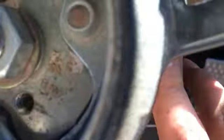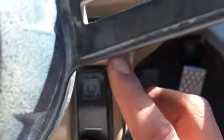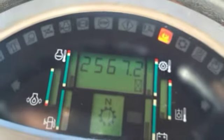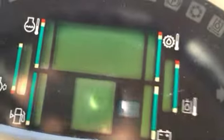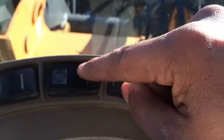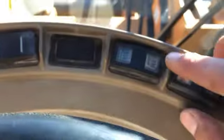There's your park brake right here. Show you that all the gauges and everything work. Everything lights up. Here's your hazard. This is, I don't know, maybe a float function for your bucket. Oh, I got the hazards on. I could say all the lights and stuff work. All the mirrors are on this machine.